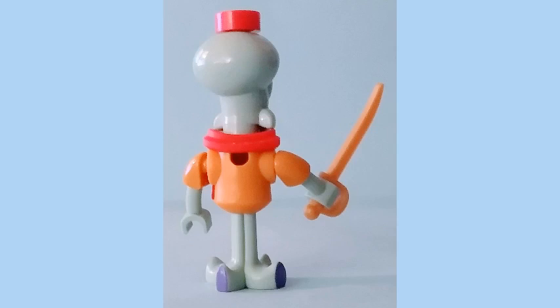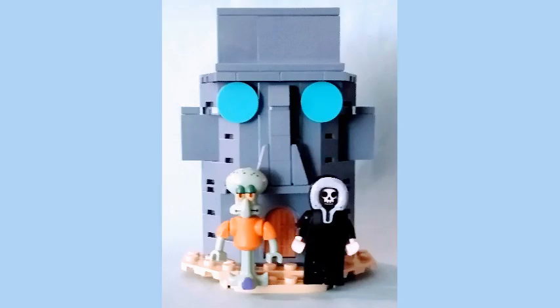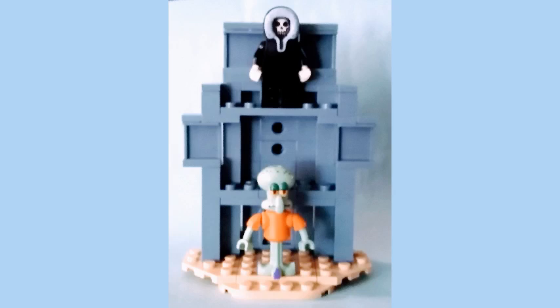Also, there's a hole in the back. Here is the front of Squidward's house, and you notice that the eyes don't look as good because you are supposed to apply the stickers. I don't know if I'm going to do that. The back of the house has a couple of different levels, which makes things rather interesting.